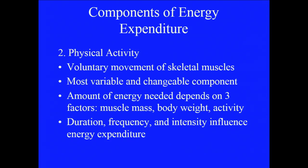Okay, and so the amount of energy that we need depends on 3 factors, and that would be the muscle mass, the body weight, and the amount of activity that we have. It also depends on how much physical activity we're doing: the frequency, the duration, and also the intensity. All of these will influence the energy expenditure in terms of physical activity.